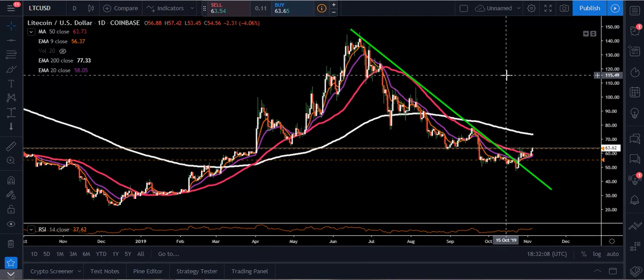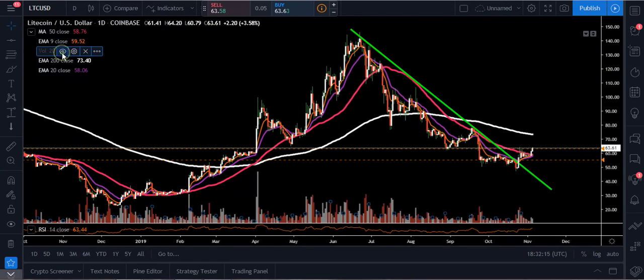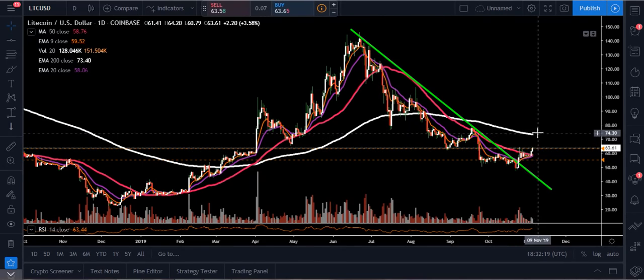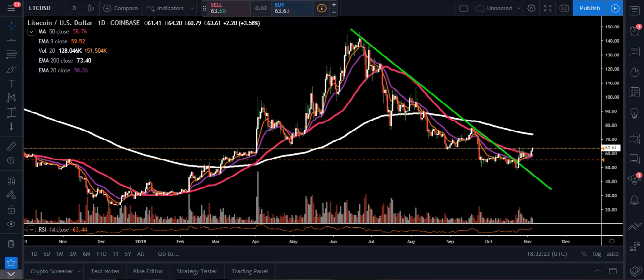And what's going to be very important now is what we do with this 200-day moving average if we're able to get it up there. And what we need to see is continued volume. So I'm turning on my volume right now. We want to see some heavy volume to get up to this 200-day moving average. That could act as strong resistance. We're going to have to see what we do with it.